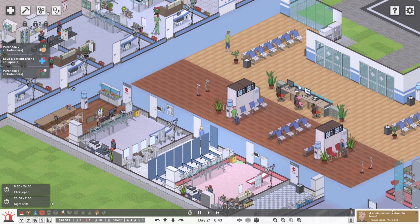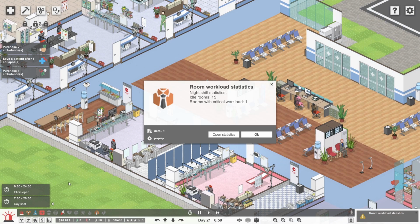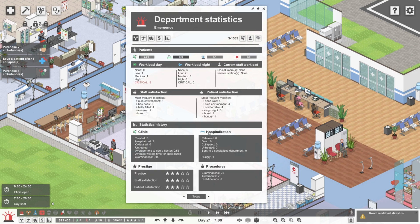Right, hang on. We have to check our night staff pay, because we're going to pay out quite a lot of money now. Okay, it's about, what, $5,000 we're paying overnight now? Rooms with critical workload, 1. Now, a few people in the comments have said you need to pay attention to that, because I kind of just skip past this. I kind of go, it's fine.